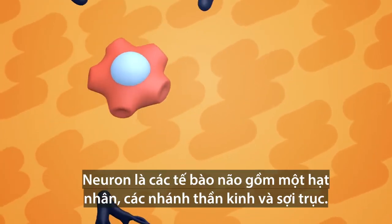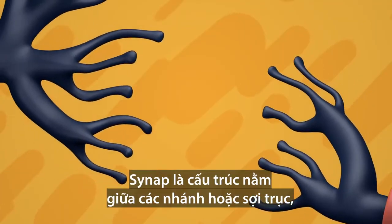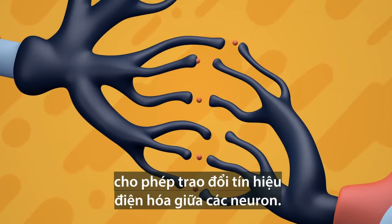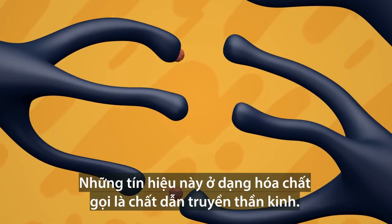Neurons are brain cells that have a nucleus, dendrites, and an axon. Synapses are structures placed along the dendrites or the axon, which allow the exchange of electrochemical signals between neurons. Those signals take the form of chemicals called neurotransmitters.